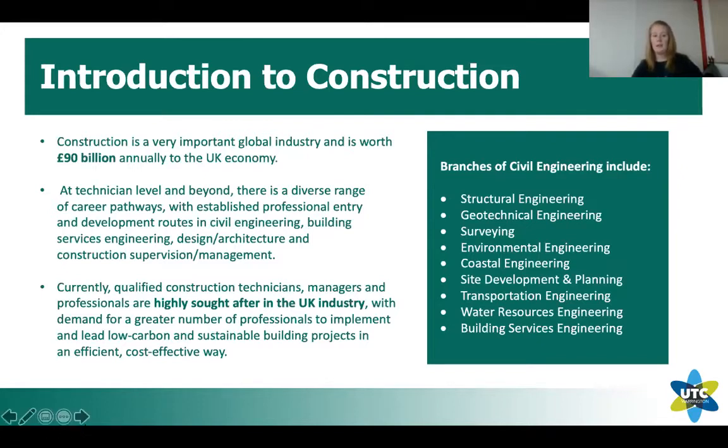A quick introduction about construction and the built environment. Obviously it's really important globally, and it's worth roughly 90 billion annually to the UK economy. At technician level and beyond, there's a diverse range of career pathways, many of which you can see on the right hand side of your screen. They include things like structural engineering, geotechnical engineering, surveying. So the options and the job routes that you can go down if you undertake this pathway are immense.